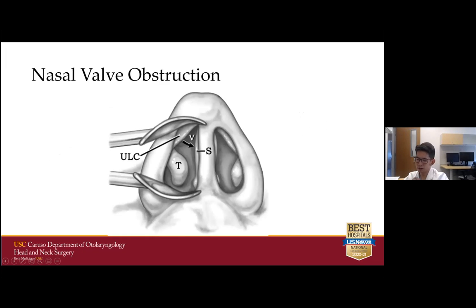All right, the third technology I want to talk about today is for nasal valve obstruction. The nasal valve is defined by the cartilaginous nasal septum, the anterior head of the inferior turbinate, and the caudal end of the upper lateral cartilage. This region is critical in the development of nasal obstruction because it's the narrowest part of the nasal airway. So any minute changes in the diameter of the valve result in exponential changes in the airflow.